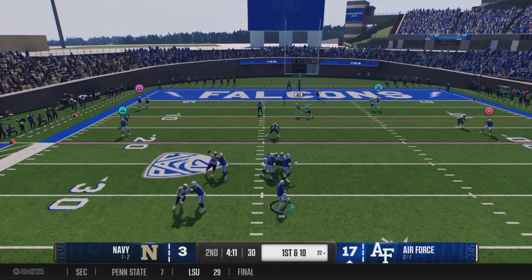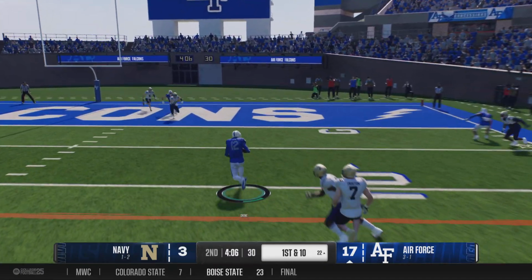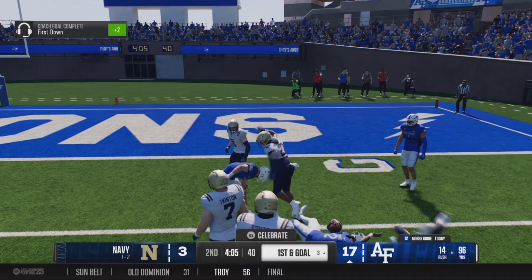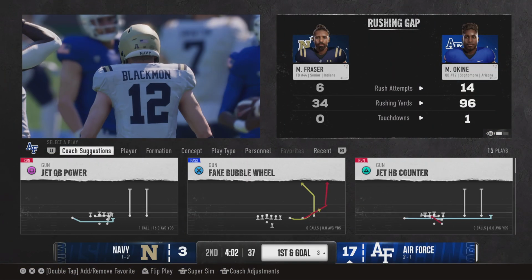Trying to find his man on first down. Escapes the pressure going right. Headed to the end zone. He's all the way down to the 3. Showed it all on that run.